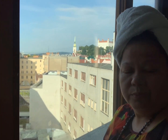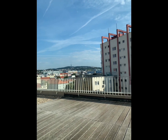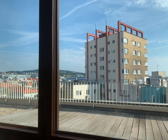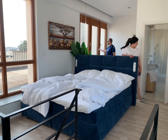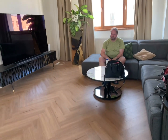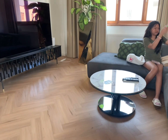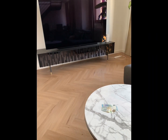And I made some pictures also of the apartment. Look, it's overlooking the castle if you are in the shower. And we made some pictures in the apartment before we leave. And you can see here how big and how beautiful is the luxury penthouse apartment that is here in Bratislava in Slovakia. It's really beautiful and big.